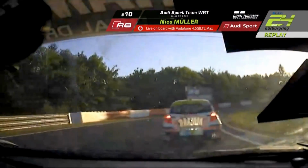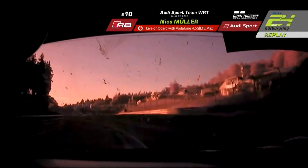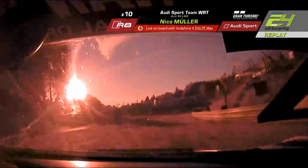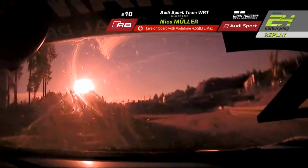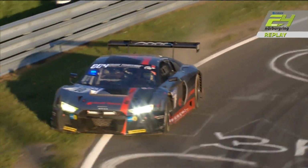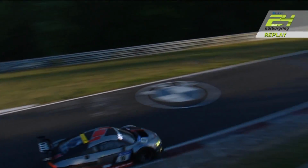And that's the worst possible place, isn't it? It's just at the top of the Hatzenbach, so it's the first bit of the Nordschleife. So assuming that they managed to get it going again, it's got an awful long way to drive back. Nico Müller has felt something in that car because he didn't even attempt. We've got a replay. He hit the barrier so hard, it can't possibly not have been broken.